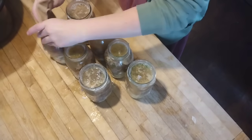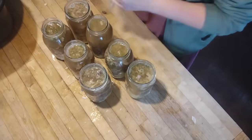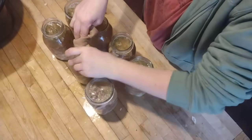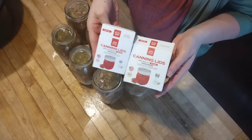Just taking a minute to debubble those jars since they were packed pretty tightly, and then adjust the head spaces as needed to leave about 1 inch on each jar, making sure to wipe the rims of those because, like I said, they can be pretty greasy. Now we're going to add our lids.